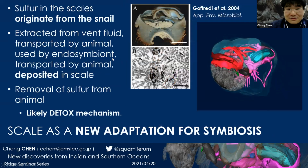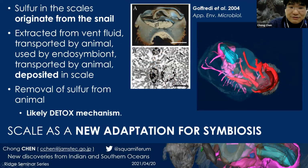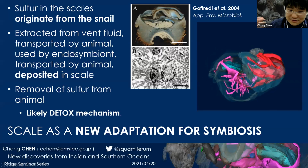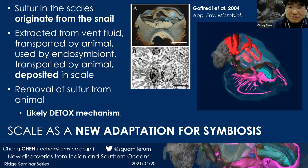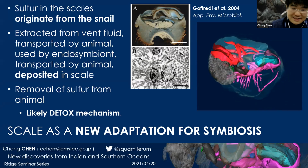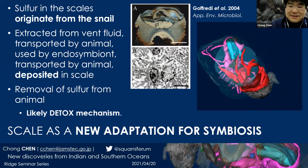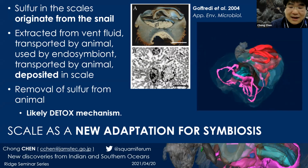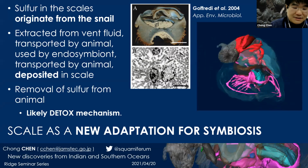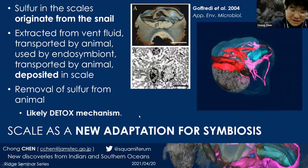And the sulfur in the scales originates from the snail, extracted from the vent fluid, transported by the animal to the symbiont, used by the symbiont, and then transported again by the animal to be deposited in the scale. So we think it is a removal mechanism, a detox mechanism, to remove excess sulfur from the animal's body. And it's an adaptation for symbiosis and actually not protection.